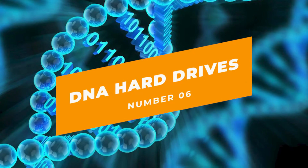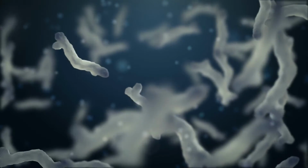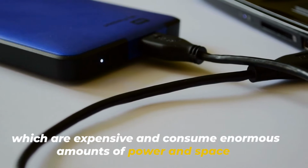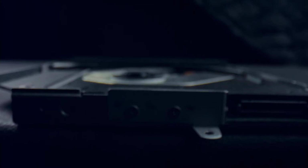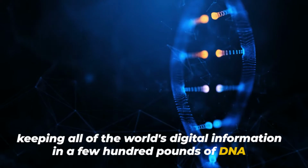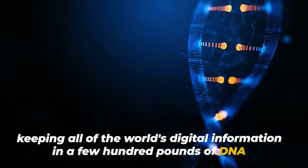Number 6. DNA hard drives. DNA is thousands of times more effective at storing information than present alternatives, which are expensive and consume enormous amounts of power and space. In reality, we could be doing away with hard disks and keeping all of the world's digital information in a few hundred pounds of DNA.